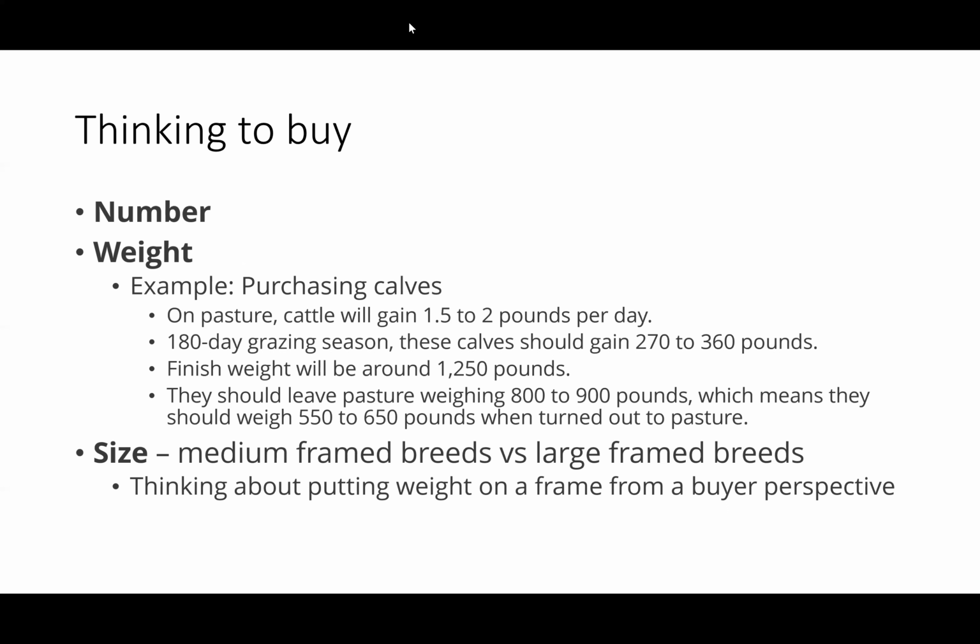Another thing to think about would be weight. We only have so many grazing days in a year. And if you're trying to purchase calves to sell them at a certain weight, you need to know how much you need to buy the calves at that time. There's an example in here that I'll just read through. But in general, your cattle are going to gain about 1.5 to 2 pounds per day.